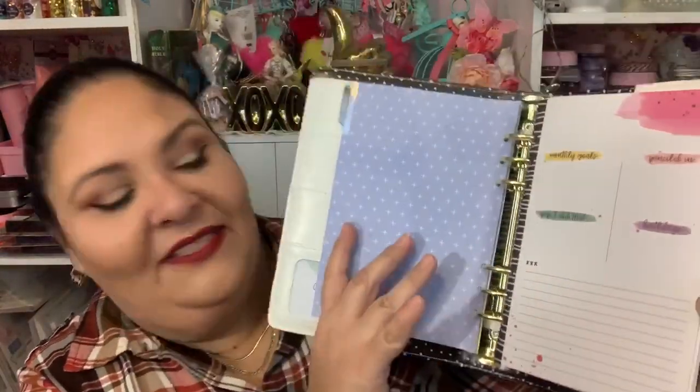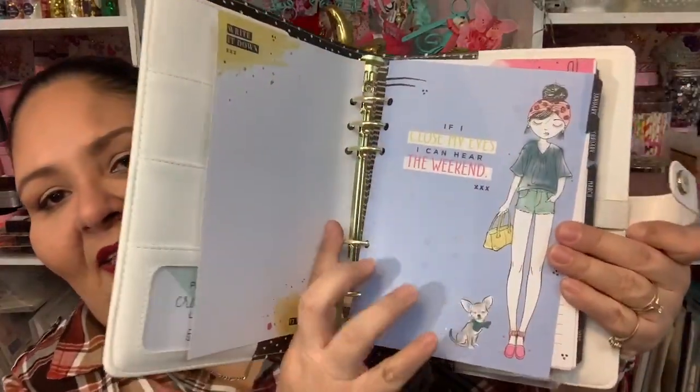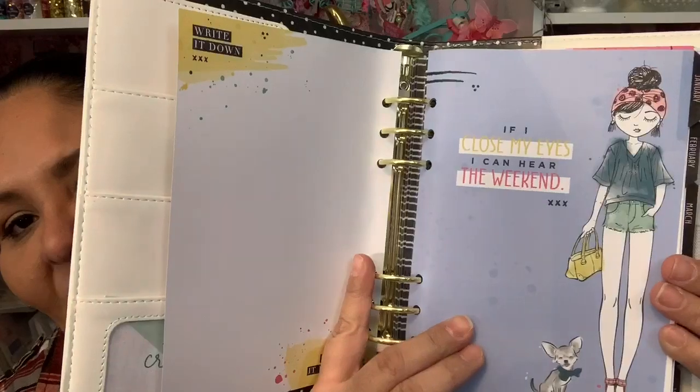And I don't know if it's dated. I think it's undated. Guys, it's undated. Oh my God. It's completely undated. Look, I think that's how you pronounce it. Look at the divider for the month of January.